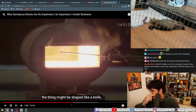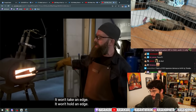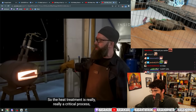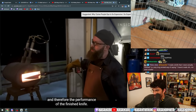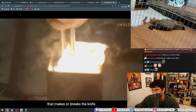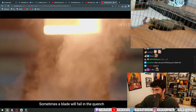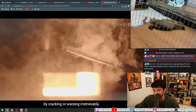Without doing this, the thing might be shaped like a knife, but it won't behave like a knife. It won't take an edge, it won't hold an edge. So the heat treatment is a really critical process, and it determines the metallurgy and therefore the performance of the finished knife. But it's the quenching that makes or breaks the knife. Sometimes a blade will fail in the quench by cracking or warping irretrievably.